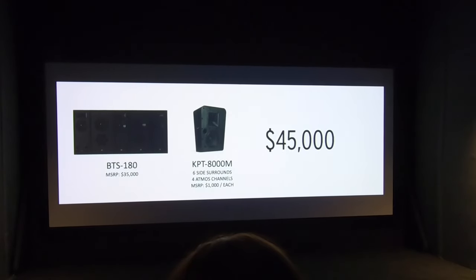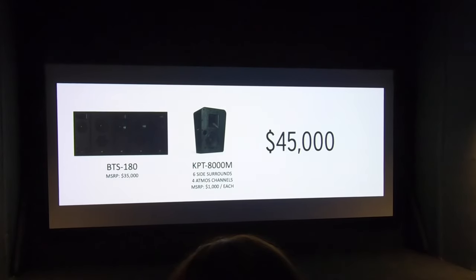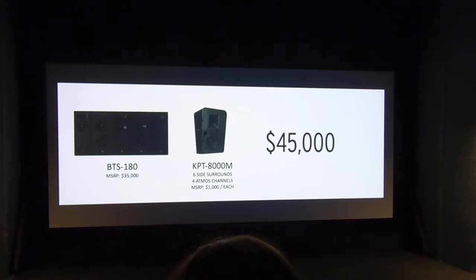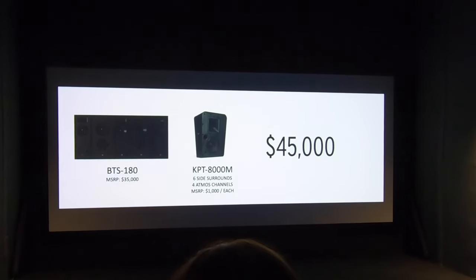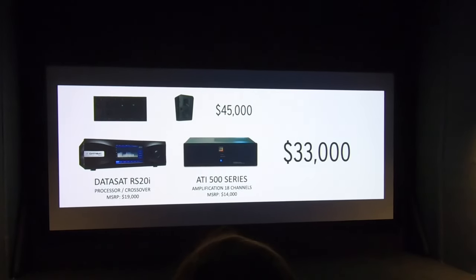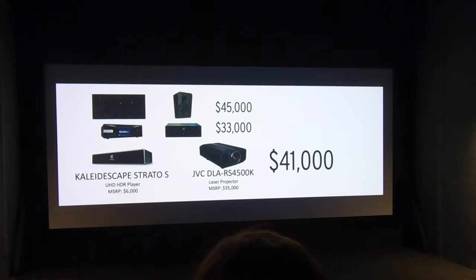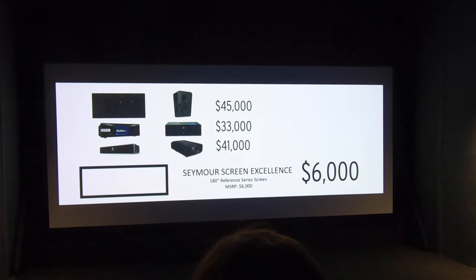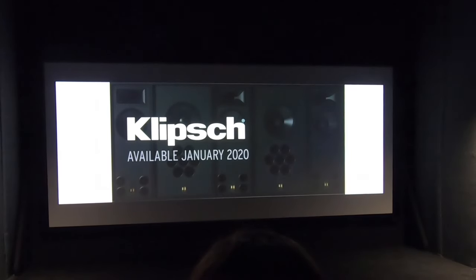In terms of what you heard today, the BTS 180 flagship system was behind the screen. Preliminary retail on that system is about 35 grand. It's not finalized. We'll give it about 30 to 45 days before it is finalized. We have 10 of the KPT 8000M molded cinema surrounds in the room, six on the side and rear, four up top as Atmos channels. Total system cost in terms of speakers to the end user, $45,000. The DataSat RS20i processor, 18 channels of ATI 500 series amplification, FlightEscape UHD HDR source, JVC 4K laser projector, and the Seymour Screen Excellence 180-inch screen, for a total system cost of $125,000 to the end user. Any questions about those systems, how they work?